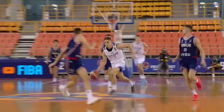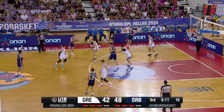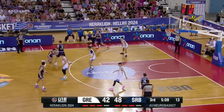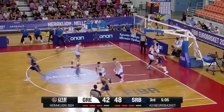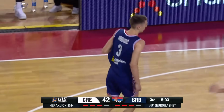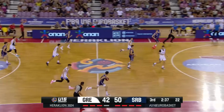Skliros. Look at that move. That has to be the play of the game for Greece. Good, strong take. Boy, what a play that was by Ivkovic, getting all the way to the basket. Greece come up empty yet again.